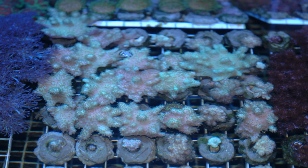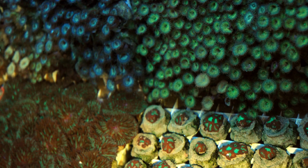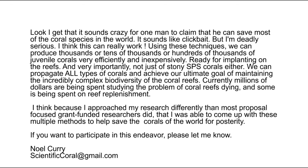We can propagate all types of corals and achieve our ultimate goal of maintaining the incredibly complex biodiversity of the coral reefs. Currently, millions of dollars are being spent studying the problem of coral reefs dying, and some is being spent on reef replenishment. I think because I approached my research differently than most proposal-focused, grant-funded researchers did, I was able to come up with these multiple methods to help save the corals of the world for posterity. If you want to participate in this endeavor, please let me know.